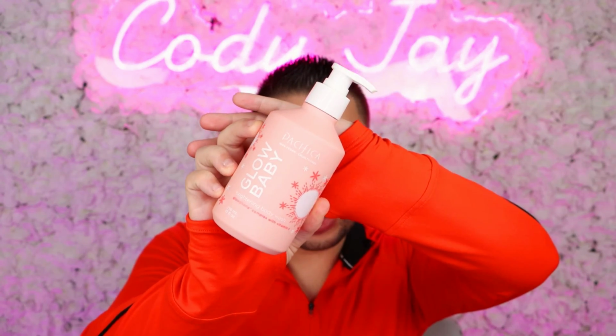Alrighty, up next is the Glow Baby Brightening Body Wash. And if you're like, didn't we just talk about that? No, we talked about the Brightening Face Wash. Now technically, could you use this on your body? Yes, but there's not enough in this for you to like want to put this all over your body just because you're gonna go through it really, really fast. So they specifically have a body wash, which is great.